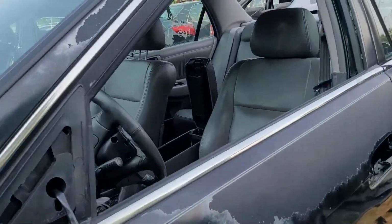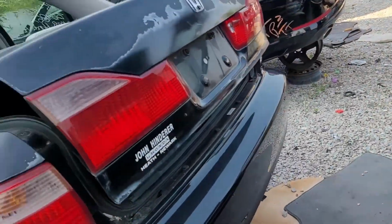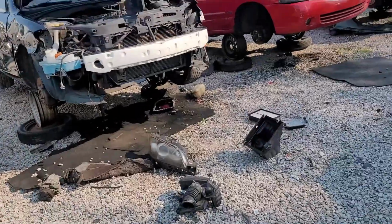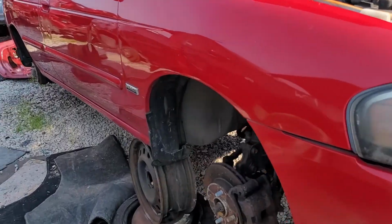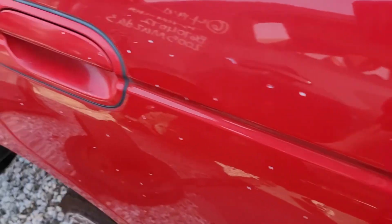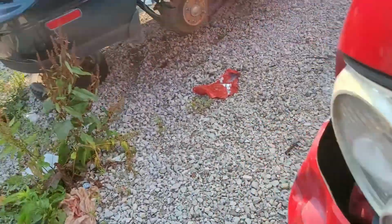Here's an Accord similar to one I almost bought forever ago. Probably around the same year, not sure. John Hinderer Honda. There are some pretty cool cars around here, but I gotta find them. Here's a Sentra Special Edition. I don't know if that actually means anything or if this is just a Walmart AutoZone special. It doesn't appear to have any special interior or anything like that, so I'm guessing it's just an AutoZone mod. So, screw you, I guess.